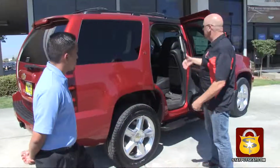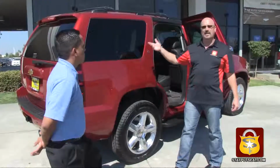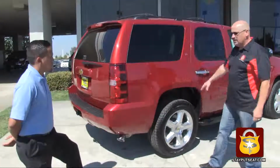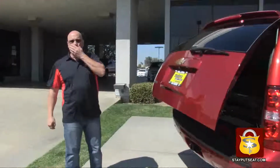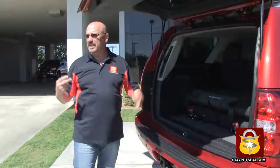Here, now this is got captain's chairs in the back, leather seats. Again, as an LT, this is an upgrade LT. It's not quite an LTZ, doesn't have the sunroof in it, but it's got a couple of really nice features with the alloy wheels from General Motors. And at the rear here, it's got the automatic liftgate. Now, the nice thing about that is, no matter what, that's not going to crash me on the head, because if I was willing to stand here and let it come down, once it hits my head, it stops.